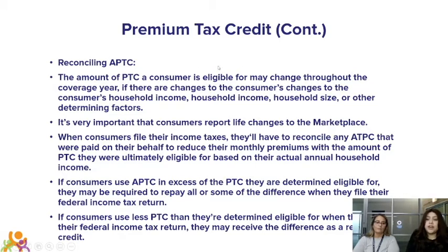When consumers file their taxes, they have to reconcile the advance premium tax credits that were paid on their behalf to reduce their monthly premiums with the amount that they're ultimately eligible for based on their household annual income. If you use it in excess of what was determined, you may be required to pay all or some of the difference when you file your taxes. If you use less of your premium tax credit, you may be able to get a refund when filing your federal income tax return.